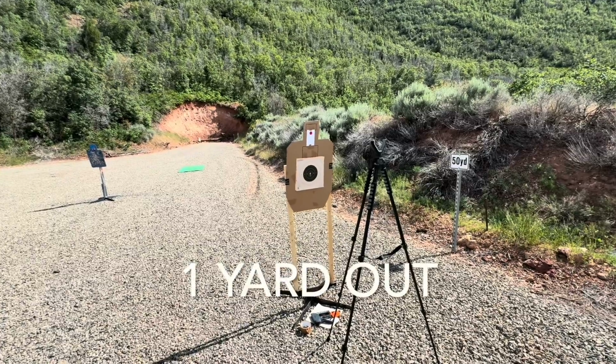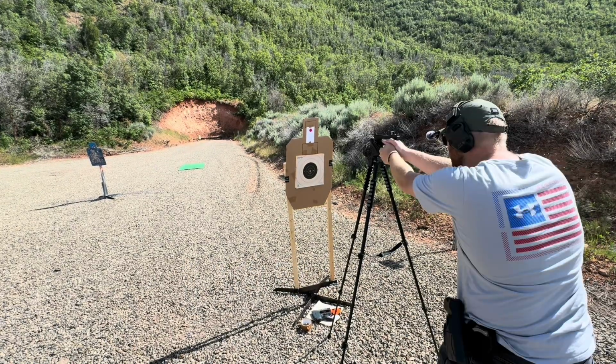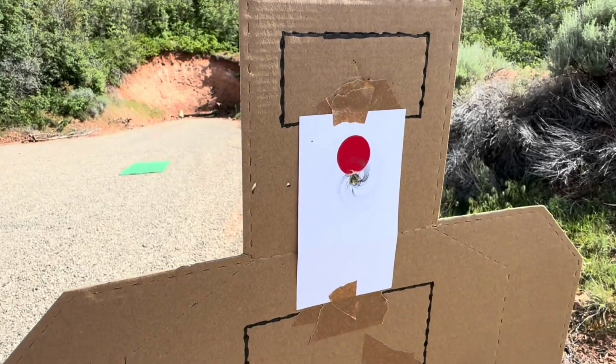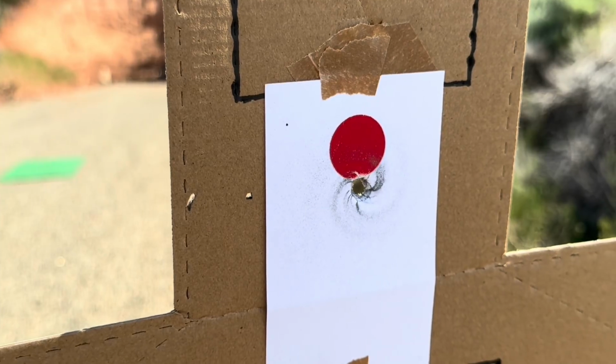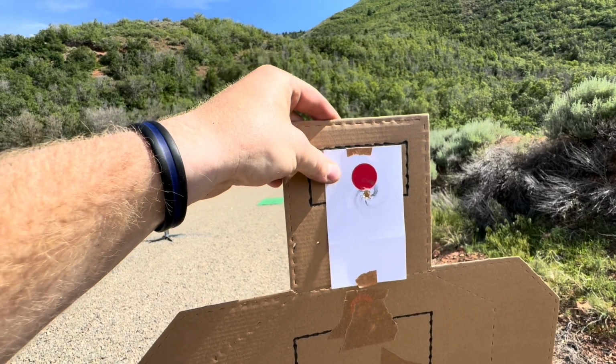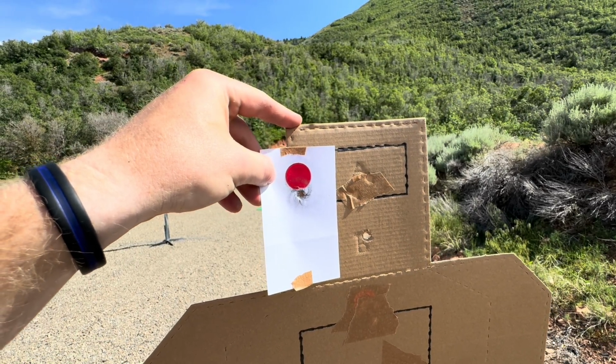At 1 yard away with the 25-yard zero, what is our offset going to look like? And it's pretty definitive from those results, as I basically keyholed every one of the 3 shots there, barely off the dot. If I was aiming dead center from 1 yard out, you're still going to hit within an A zone on a head box.